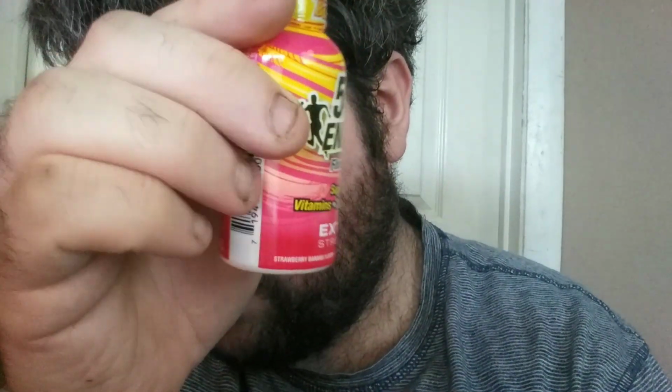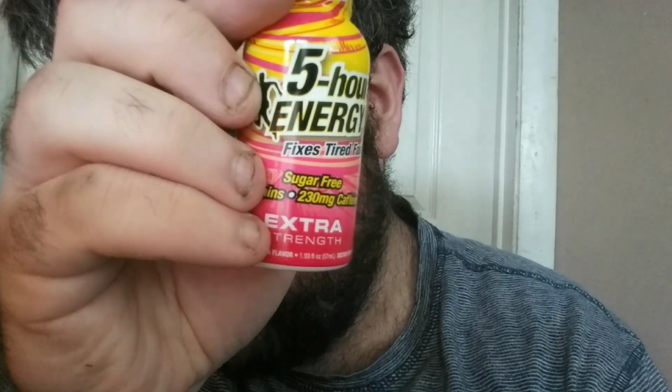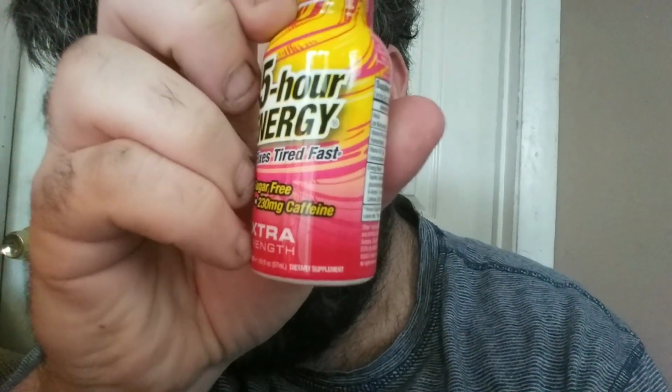So yeah, that's pretty much the entire bottle, but I'll let you see it right quick. It's a little bit reflective. But yeah, not a whole lot of stuff on the bottle because it's a pretty little bottle. I like the design. Looks like they're making some sort of strawberry banana smoothie, like melted ice cream or something.